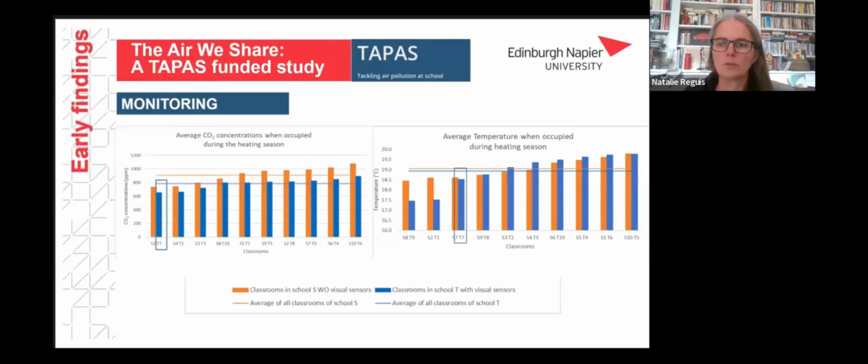But it's also possible to notice it's not necessarily colder in a classroom with lower CO2 concentration. For example, classrooms T2 and T3 have lower than the average school CO2 concentrations, but they have either average or above average indoor temperature. Now looking at classroom T7, which has a visual sensor installed in it too, it also has lower CO2 concentration and lower average indoor temperature.